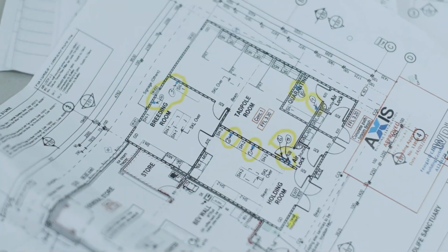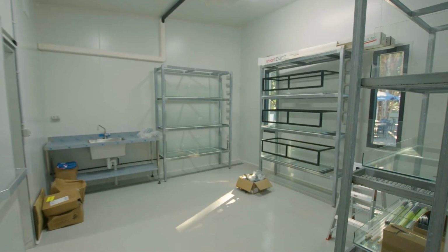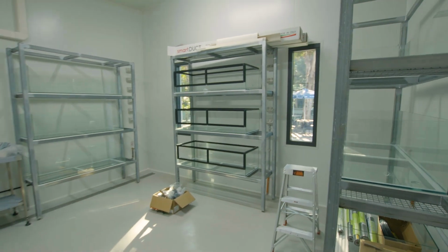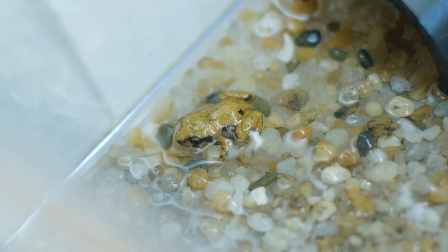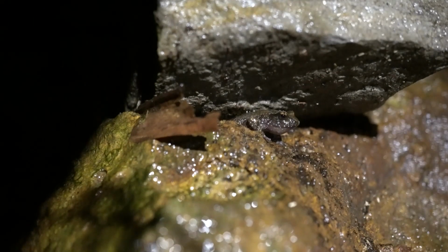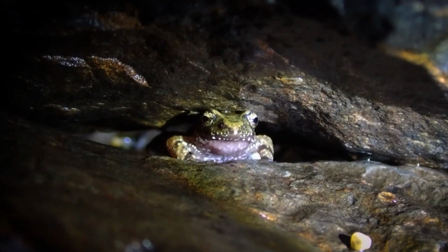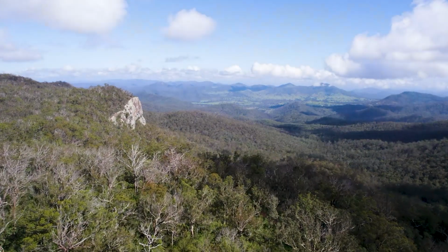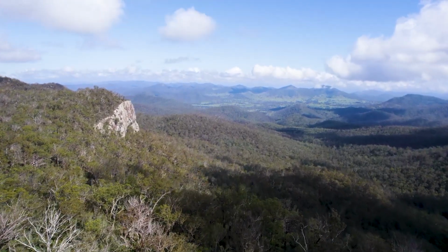So it's an insulated panel facility. It's a big step up from a shipping container in terms of being able to maintain biosecurity, keeping things well insulated. The frogs like things quite cool. They're a montane species of frog that live in temperatures no warmer than about 22 degrees, hanging around in rock crevices between 400 and 800 metres in altitude. It's a lot cooler than what we're used to here on the Gold Coast.